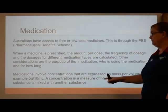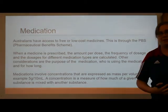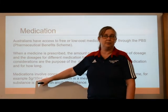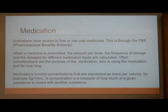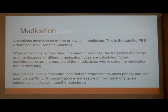For us though, we're going to be worried about this bit at the bottom. We're worried about things being expressed as mass per volume. So 5 grams in 10 milliliters is a mass per volume. That's what we want to talk about in our calculations. So we're talking about the mass of a drug in the volume of the dose. Does that make sense? Cool.